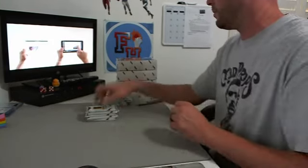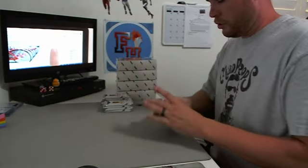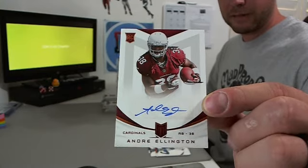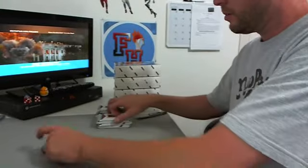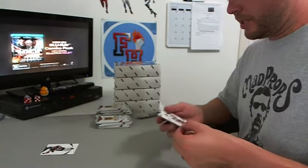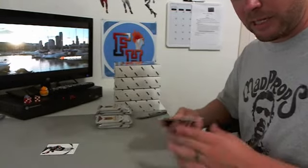Ten packs. Momentum. 10 hits. Yeah. Good luck. First pack is going to have Andre Ellington autograph for the Cardinals. Number to 399. SoCal Darren. Let's get a little closer to the action here. DeAndre Hopkins, rookie. Philip Thomas for the Redskins autograph. Philip Thomas. Skins is greeny.